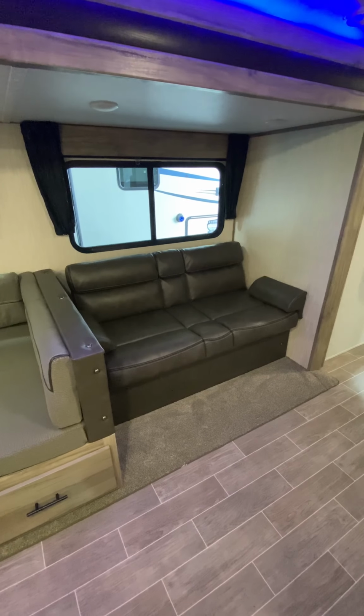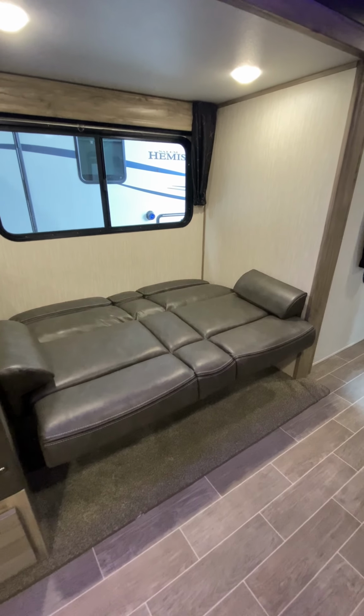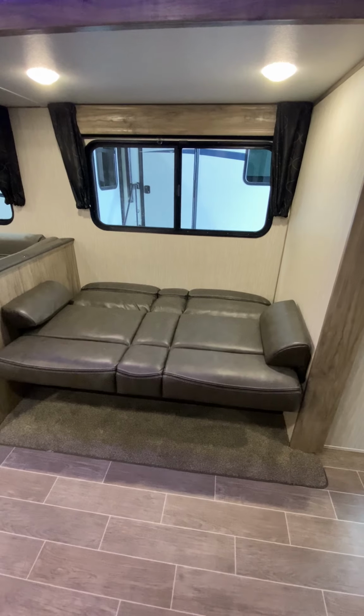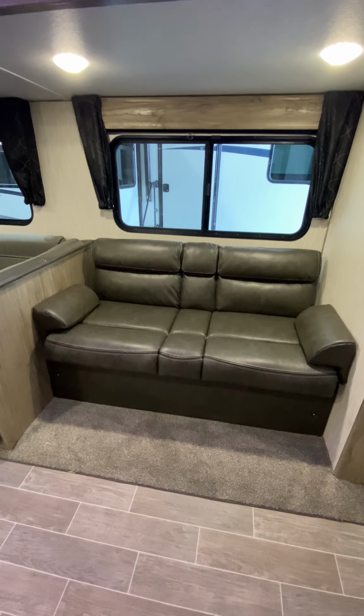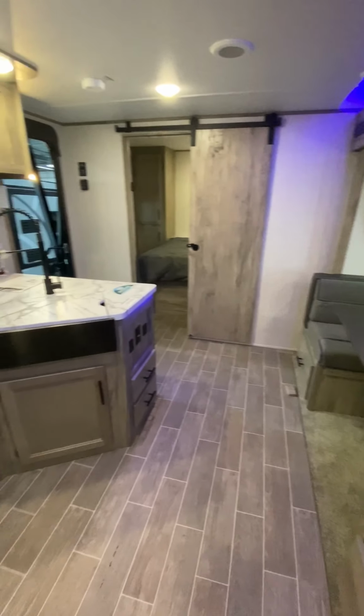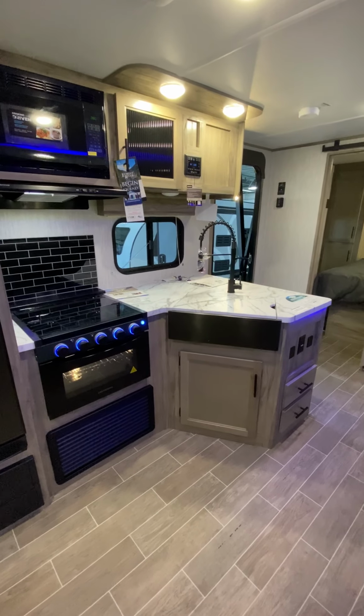And right here you have a jackknife sofa, and underneath, which is not pictured, there is some space to put some extra stuff in there, maybe a tub or 2. You know, some clothes, some maintenance items, little knickknacks here or there. Just a nice little added touch that they do to make your camping just a little bit more convenient.